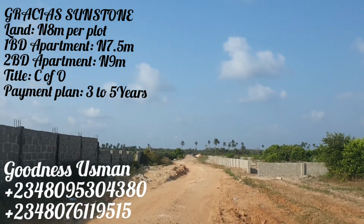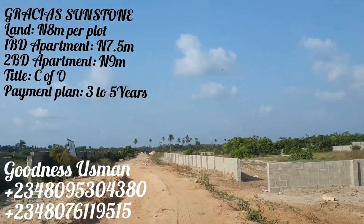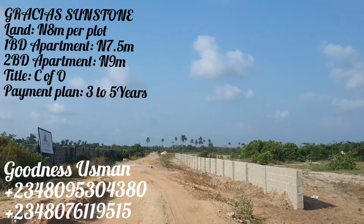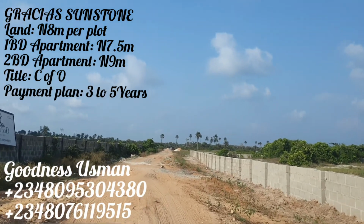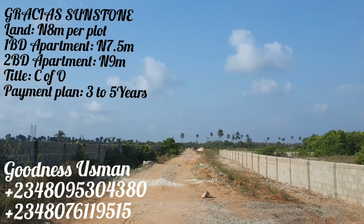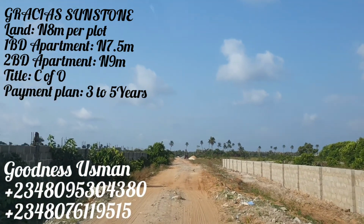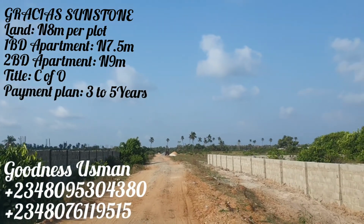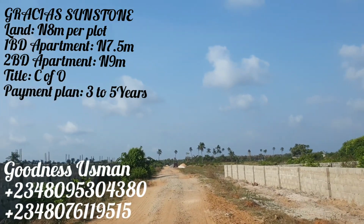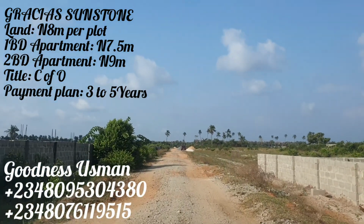It's a 5 years payment plan if you want it, or a 3 years payment plan, or even a 1 year payment plan on the different kinds of houses you want. The title on the estate is a COO. I'll drive down to the estate and you see what is going on there. Work has started, I think at foundation level, but you'll see it for yourself as we approach.